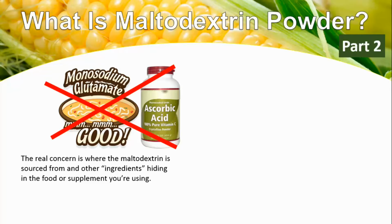And there's alternatives to getting your vitamin C, primarily through, obviously, fruits and some plant foods, but there are some non-GMO or non-corn based ascorbic acid options as well.